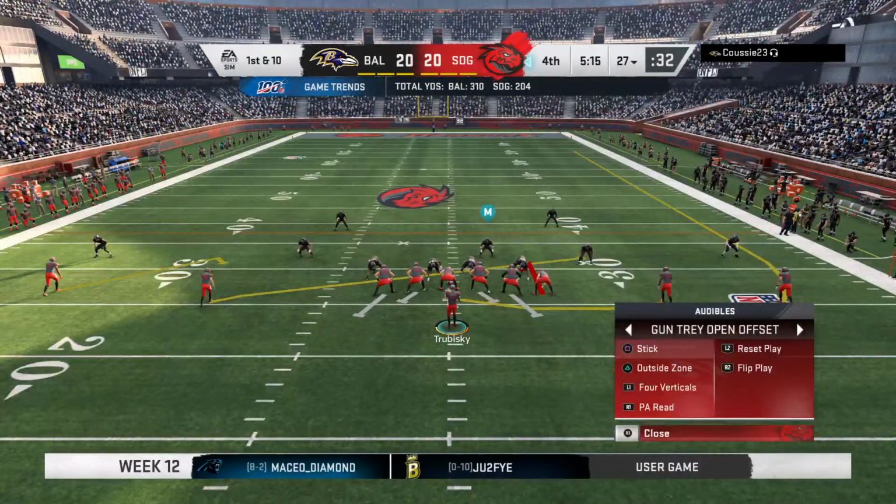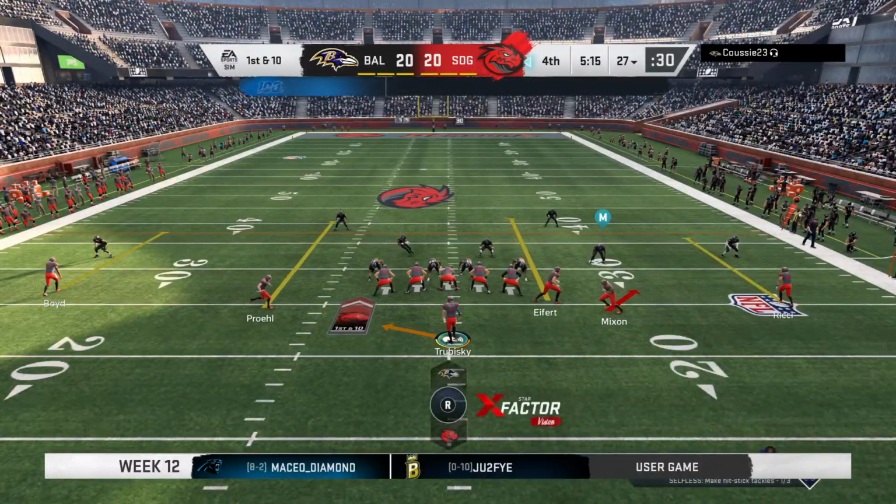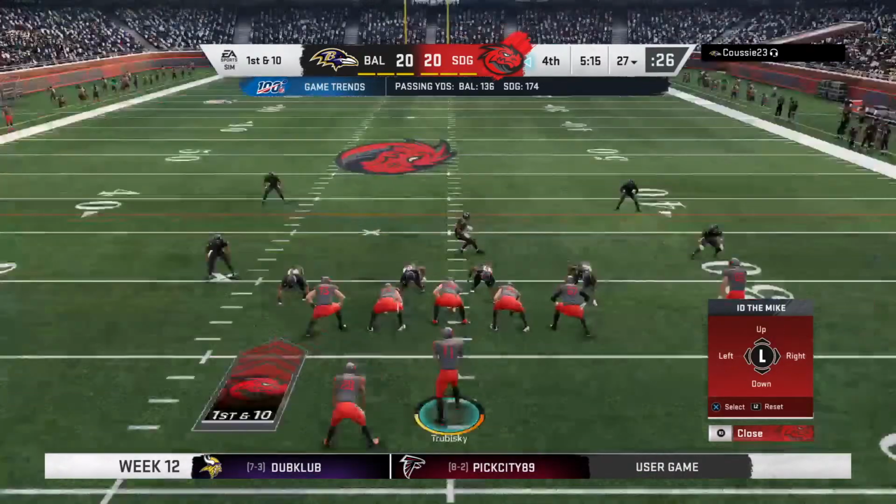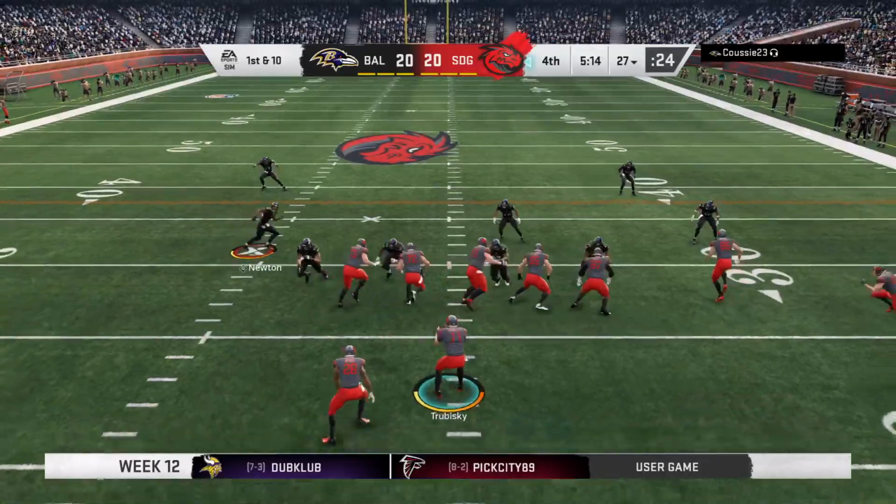The offense back out there at the line, ready for their next drive. And they had 3 points last time, but they didn't want 3 points because they were well within range of scoring a touchdown. We'll see if they can do better now.